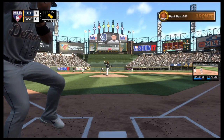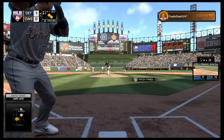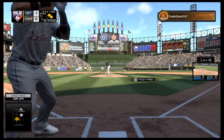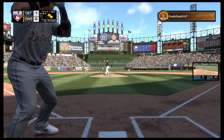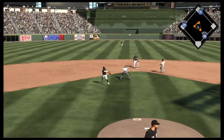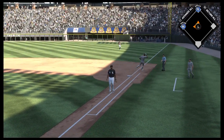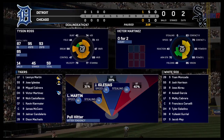A decent lead at second. Here's the pitch. Right through it here, and he's behind 0-1. Comes set with the 0-1. Hit weakly back to the mound. And indeed, he'll not even try as he goes to first, and that means 2 men are in scoring position now with 2 away.